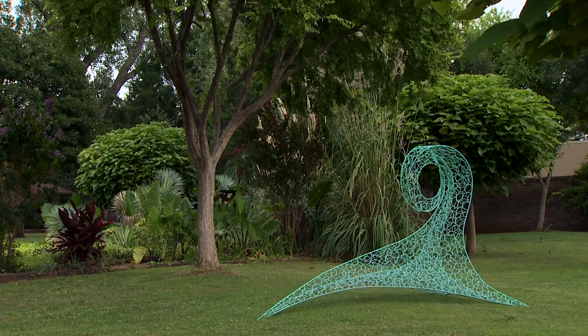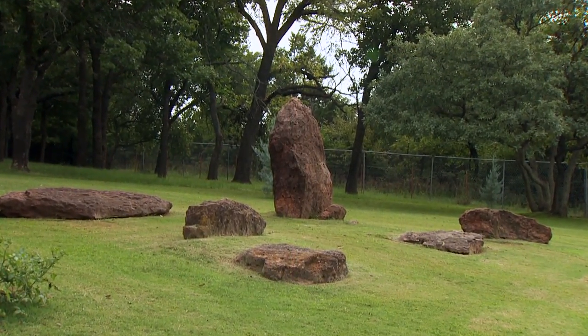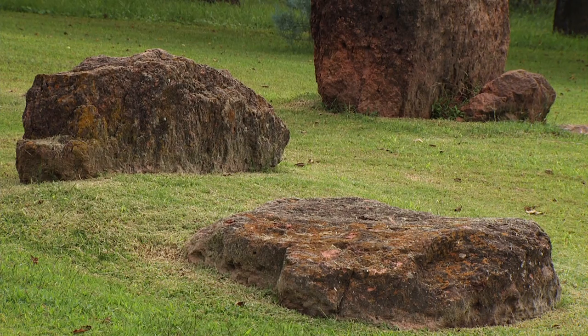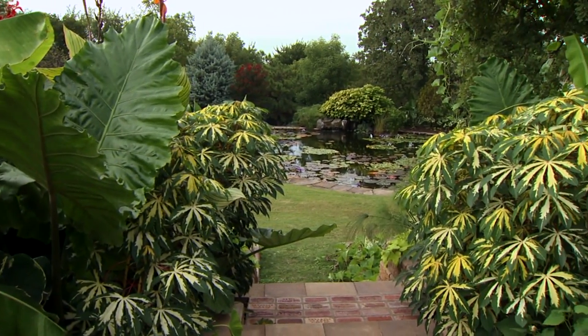some of the open spaces. We're in the cross timbers, so there's a lot of open areas, but you've really just balanced that nicely with transitions of sculptural work, the rocks. I called it your Zen garden. And it leads us to the most magnificent view in the garden, which is overlooking your water garden.